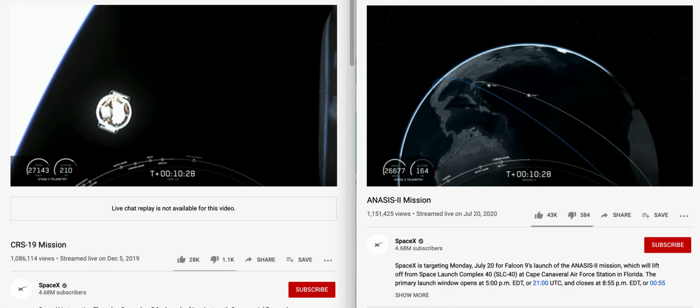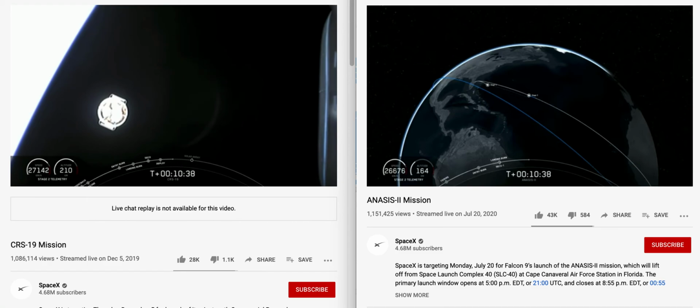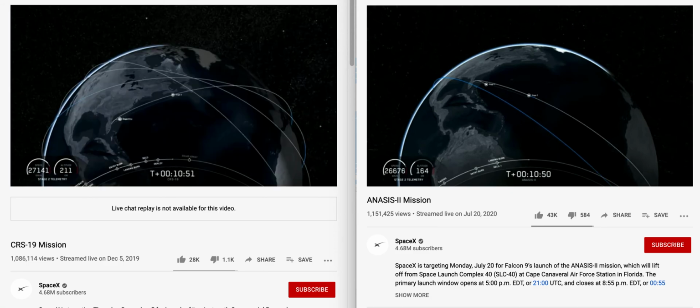Just under 2 minutes till we're going to have deployment of Dragon solar arrays. Dragon does need these solar arrays in order to finish its 3-day mission. We have some onboard batteries. We use the solar arrays to keep those batteries charged for the times when we're not in the sun. It allows us to keep the vehicle powered as we make our mission to the space station, our 3-day journey.